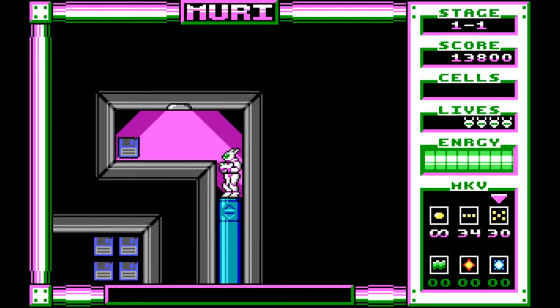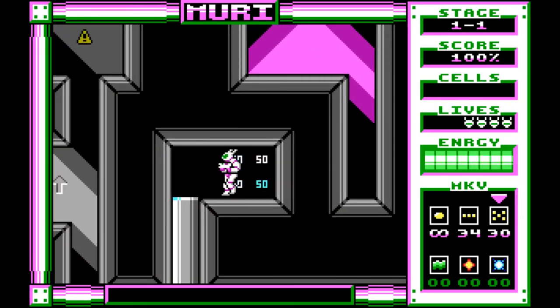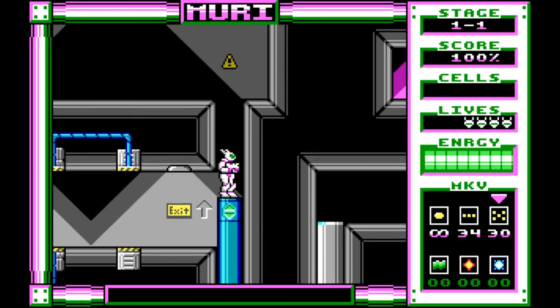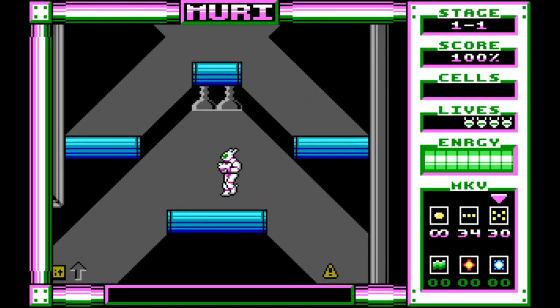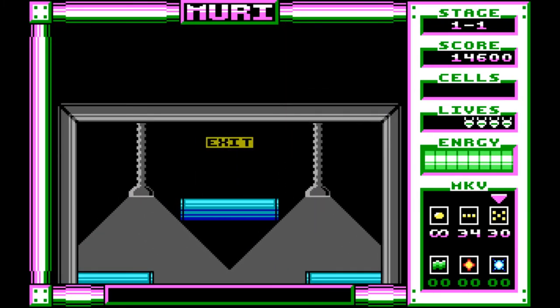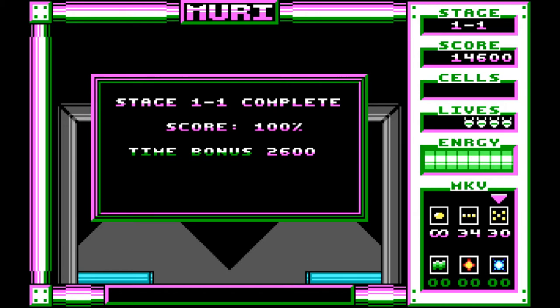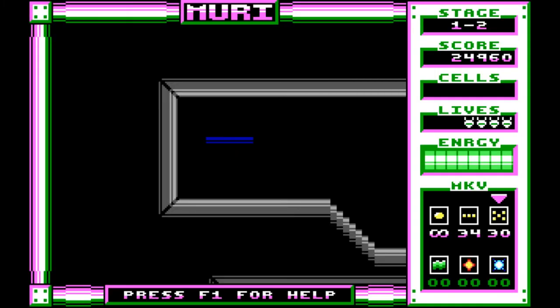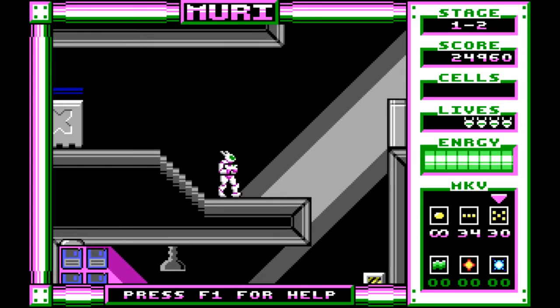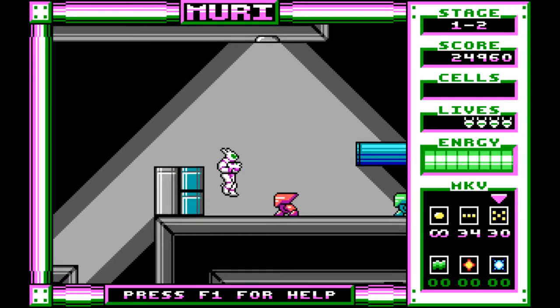Oh, you know what? It's probably... That's how you get to it. I figured it out. And... Oh! Score 100%. I guess it does tell you the percentage. Did it say percentage there the whole time, and I just haven't noticed it? No. Okay. So it's normally score, but once you have everything, it'll tell you. I didn't realize that. That's good to know. So we get a little cutscene here. Let's see.